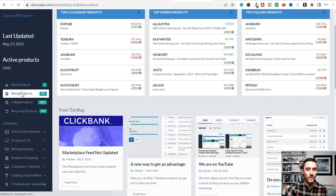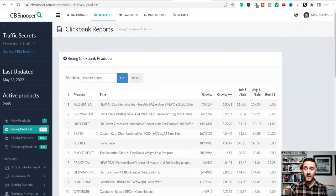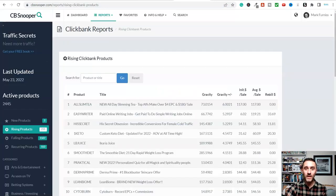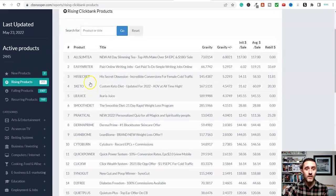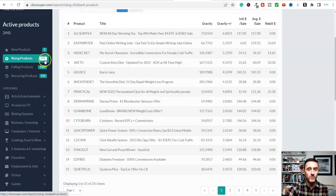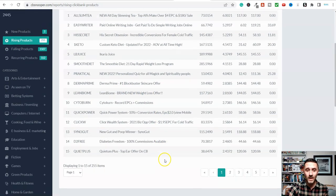Let me show you this. We'll go over to rising products. This is all of the current products listed over on ClickBank, and the rising ones are having more sales. Potentially you can find a product which is just starting to go into an upwards projection, and you can jump on that trend and start to earn some pretty decent money. Over on rising products, at this moment in time, there are 255 products which are rising on ClickBank.